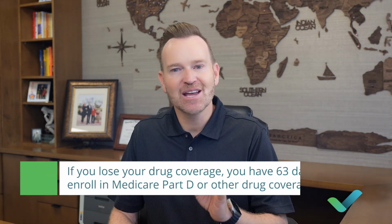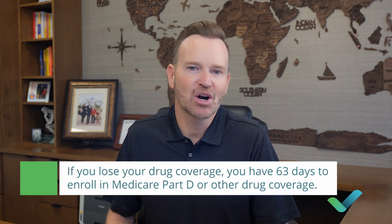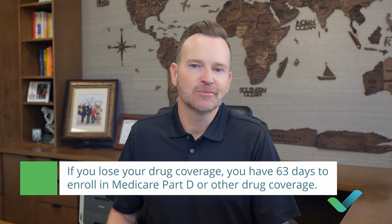Now, this is a real challenge coming in 2025 because Medicare prescription drug coverage is improving significantly. So a lot of plans that in 2024 and previous were considered creditable coverage, they will not be creditable coverage in 2025. So if you lose your drug coverage, you have a 63-day window to enroll in a Part D plan. And once you do that, you will not have a penalty.